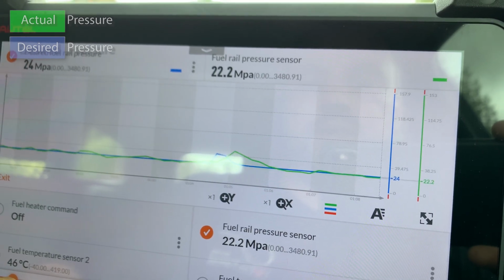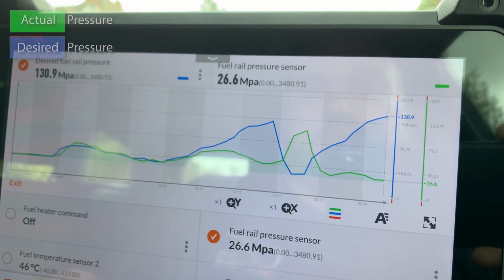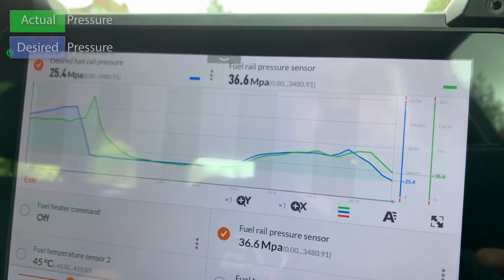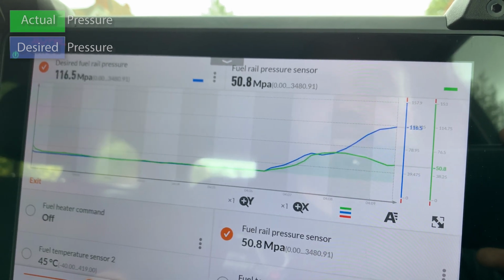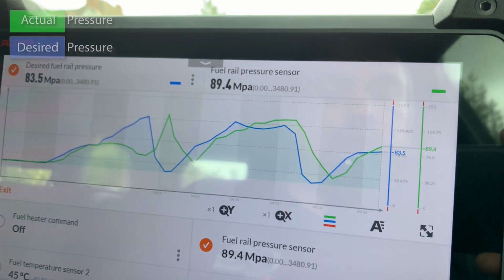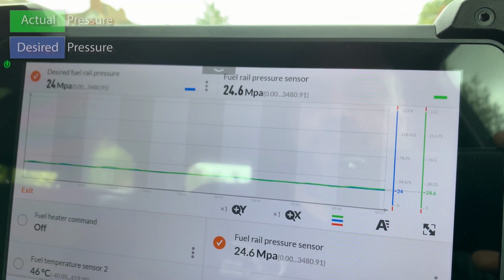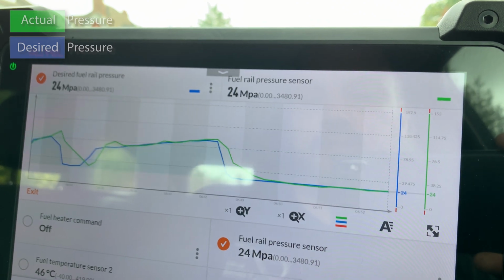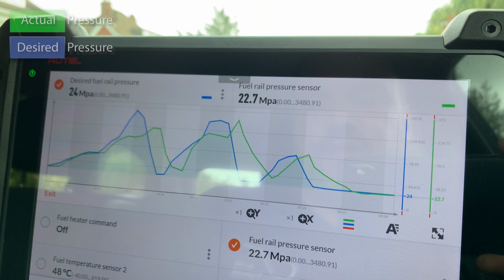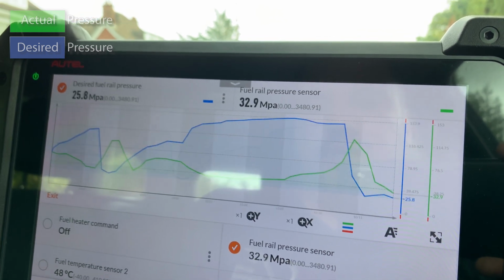Here it's not too bad, not too bad. And when you start pressing the accelerator a little bit harder, trying to load the car, the actual pressure couldn't be maintained by the system. So at this point we are quite sure we have a fuel pressure issue, but we have to investigate a little bit further. Let's see if I can find the other really bad one. This one here.